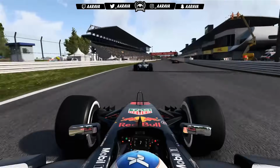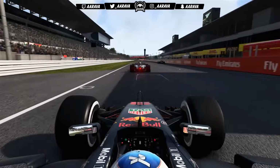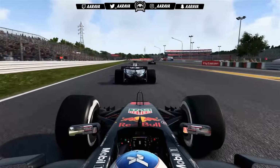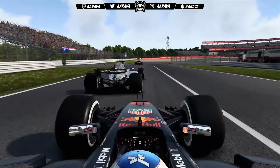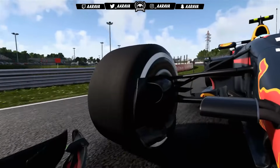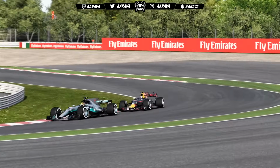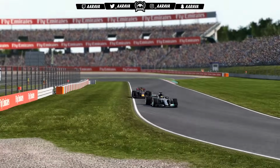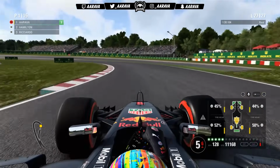You can see I'm going very aggressively to the right hand side to try and cut off any slipstream. Hamilton though does have DRS, and Ricciardo equally so, but Ricciardo is unable to make any kind of pass into the inside of turn 1, and so it may have to just wait till maybe the last lap of the Grand Prix to try one last ditch effort, as we now move on to that said last lap of the Grand Prix, that 27 out of 27.